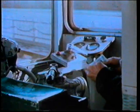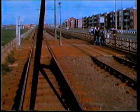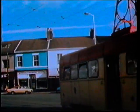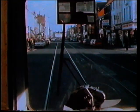We're on board this tram. She's taking us to Fleetwood, now on railway tracks. Fleetwood reminds us of what most towns and cities looked like in the 30s. Ordinary trams with ordinary people.